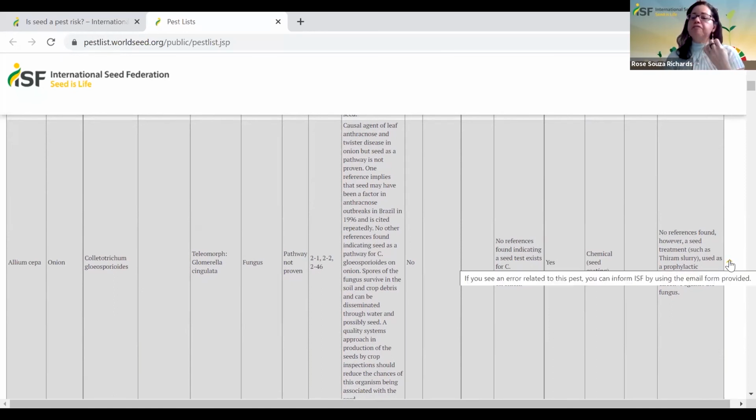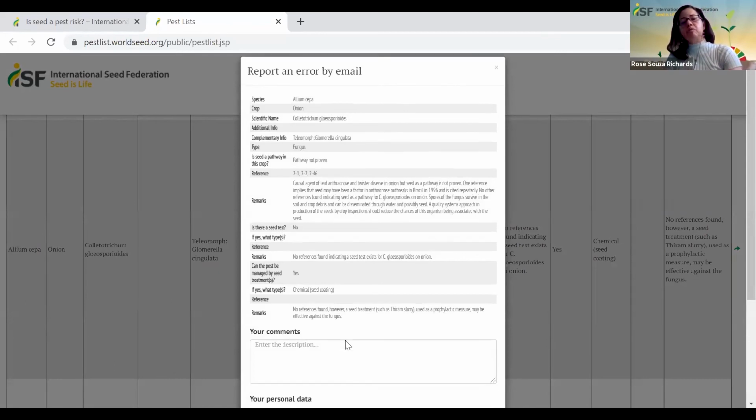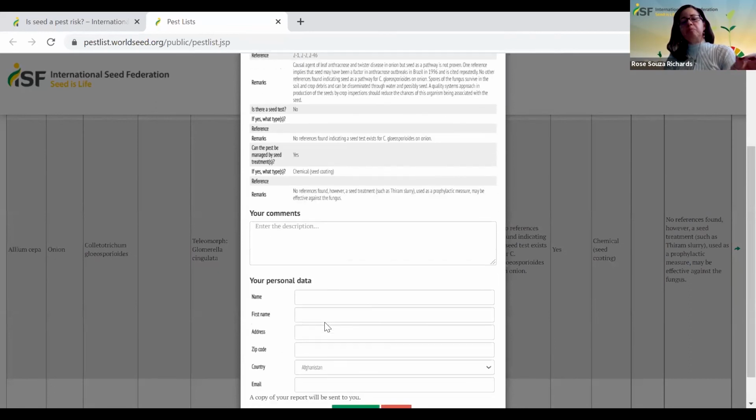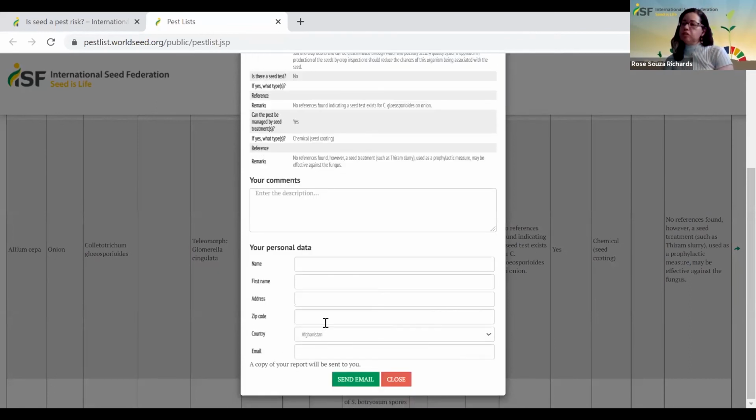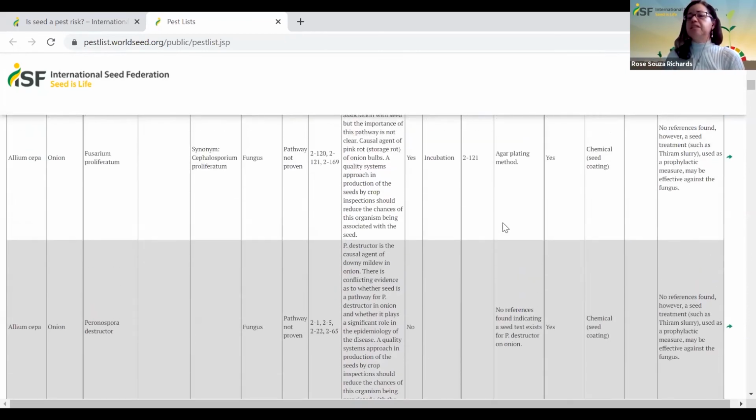Another thing as well that Dara has mentioned, and I want to highlight here, is that it's very important that we have feedback. So you can report an error, you can report your feedback by clicking on the little arrow at the end of that row. That will bring you here, where you can add your comments and your personal data, and this will come straight to me. And then we evaluate that, and we can always go back and provide the extra information. Because the information is live, every day there is new evidence, new scientific information. We need to make sure that this database is updated accordingly.